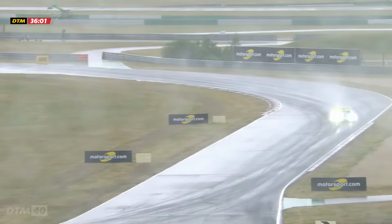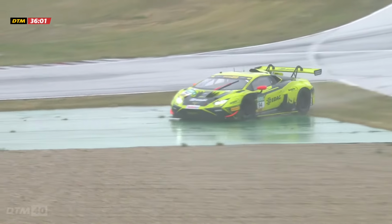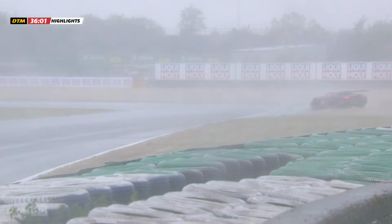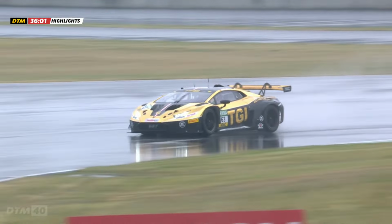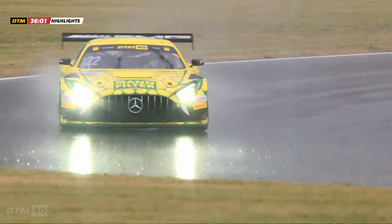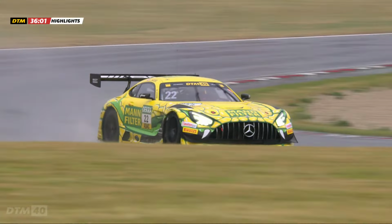As we see, Lucas Auer having a moment. These are a collection of moments now. We saw this one, didn't we? Nicky Catsburg just understeering off the road. This was the Thierry Vermeulen one. Probably was a good job he went backwards into the water. This was one of the moments for Christian Engelhart, one of many, World Drift Racing champion, as he made his way around the corner. You see some of the bumps on the circuit here that they have to be super careful of as well. And this was Lucas Auer.